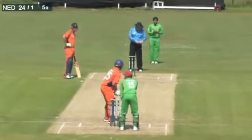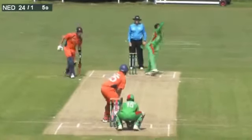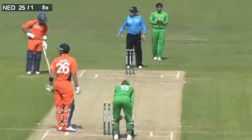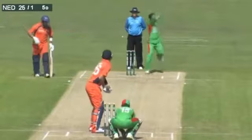Shakib on again, and he's bowling to Michael Swart, who paddles it nicely round the corner. No extra strength in that, just gets a single. The new batsman is Tom Cooper. Scored 1 yesterday, so he'll be looking for a few more today.